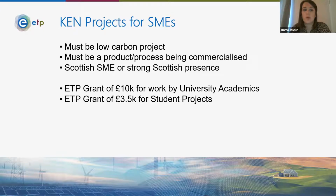So again, we're looking at an ETP grant of up to £10,000. Again, that covers the academics' time on the project. If there's something that's a little bit smaller, then we have £3,500 available for student projects. So that would be for PhD students that are working on a relevant topic, who would take maybe a month or two out of their PhD time.